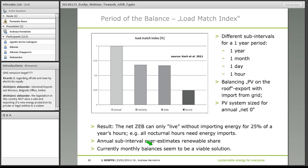Of course, you can't only use PV on the roof in order to achieve a nearly zero energy balance, but the European Performance of Buildings Directive, of course, allows all kinds of renewable energy to offset your energy consumption, like biomass or also biogas. So all kinds of renewables, water energy that you could think of.